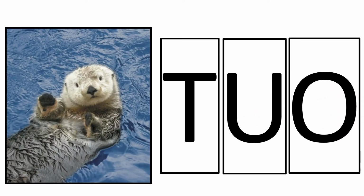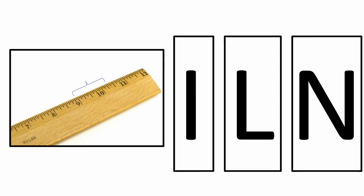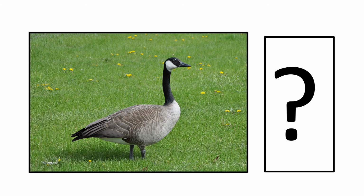It's time for matching first sounds. Here, you will choose the correct letter that goes with each picture. The word is otter, otter. Which letter does the word otter start with? The word is inch, inch. Which letter does the word inch start with? The word is goose, goose. Which letter does the word goose start with?